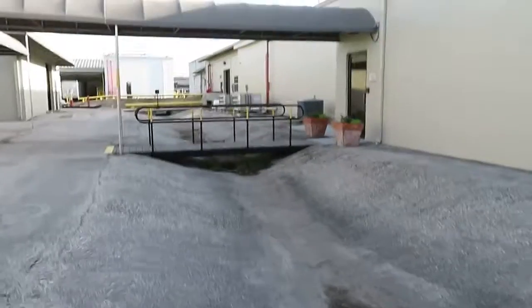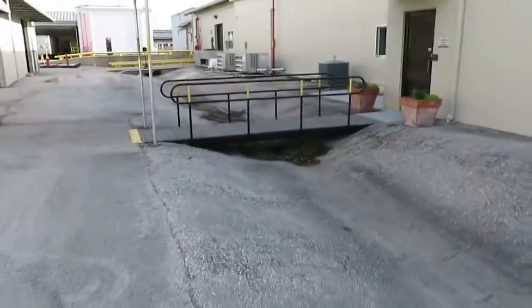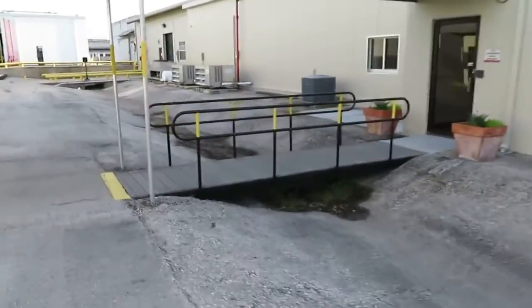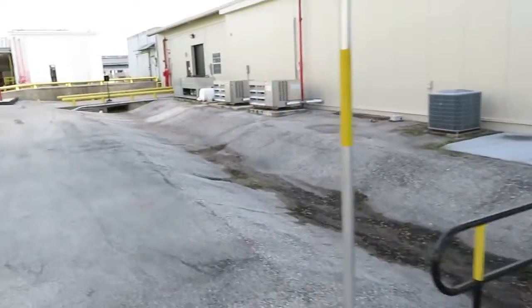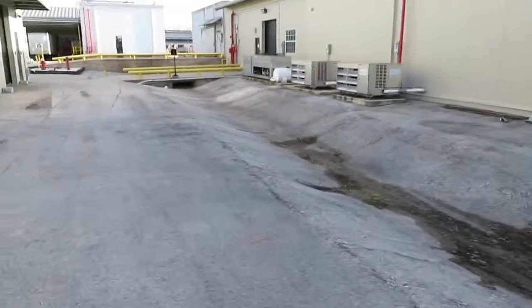Now when we're doing projects this large, spraying and back rolling is the norm. But when you have all these cars in the parking lot, it's really tough to do that.